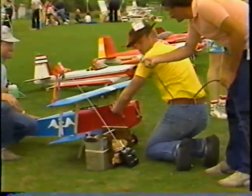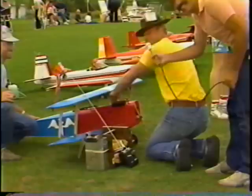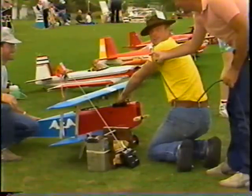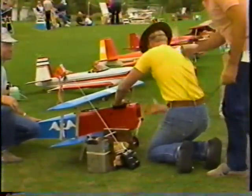What are you doing here? I'm trying to start a motor. Why? Well, I've got an airplane to crash. Okay, we'll be waiting for that.